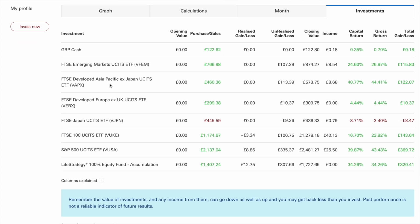You can see that I invest in the Emerging Markets ETF, the Developed Asia Pacific ex Japan, Developed Europe ex UK, the Japan ETF, the FTSE 100 ETF and the S&P 500 ETF, as well as the Life Strategy 100 Accumulation Fund. Now, I am going to be selling out of this Vanguard Life Strategy Accumulation Fund and moving that money into the 6 ETFs that I currently hold, as I feel like this gives me a cheaper version of the Vanguard Life Strategy whilst still offering me excellent diversification across the geographical regions.